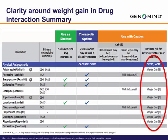Looking at this report example, one will notice that not all of the SGAs are associated with weight gain equally, and some are relatively weight neutral. Asenapine, brexpiprazole, cariprazine, lorazepam, and ziprasidone are considered the agents least likely to cause significant weight gain and are stratified as such in the new Genecept report.